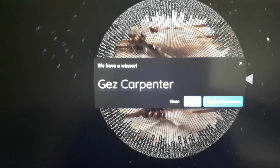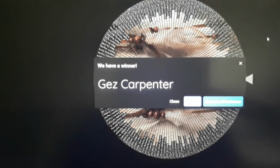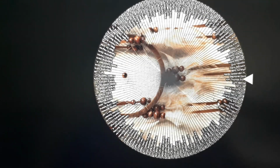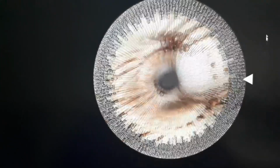Number 3 is Gez Carpenter. I hope I pronounce this the right way, but if I don't, I'm sorry, because I really don't know how to pronounce it, but we say Gez Carpenter. So congratulations, send me a private message to tell me which kit you want to receive. I'm going to delete you from the wheel. It will take a moment. And now we are going to spin for the 4th time. So let's go for number 4.